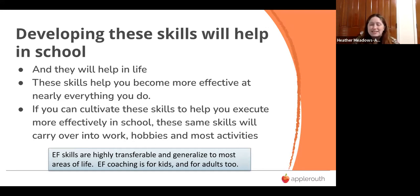So if you can cultivate these skills, maybe even train yourself to have different reactions than you did before, you can start to be, again, just a more effective person in a lot of different areas of your life. So highly transferable. And again, they generalize to most areas of life. And this is for students of all ages and adults too, right? I know a lot of adults who could use some of this as well.